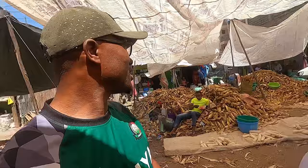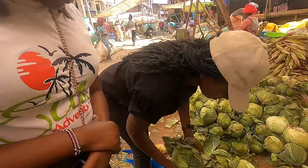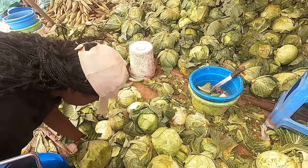Here in the market, in every location, they have a specific need. So this one is how much? 40 shillings. 40 baht. Wow. Guys, so cheap. Or they just say it's affordable.